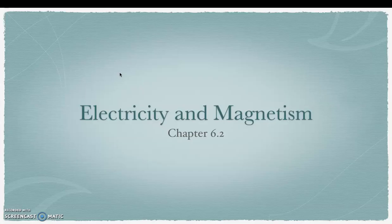And that's going to be chapter 6.1. Chapter 6.2 is going to be our lesson tomorrow. So what you're going to do for today's classwork is you're going to read chapter 6.1, which is going to be from page 150 to page 153. And after you're done reading, you're going to do the comprehension check on page 153.